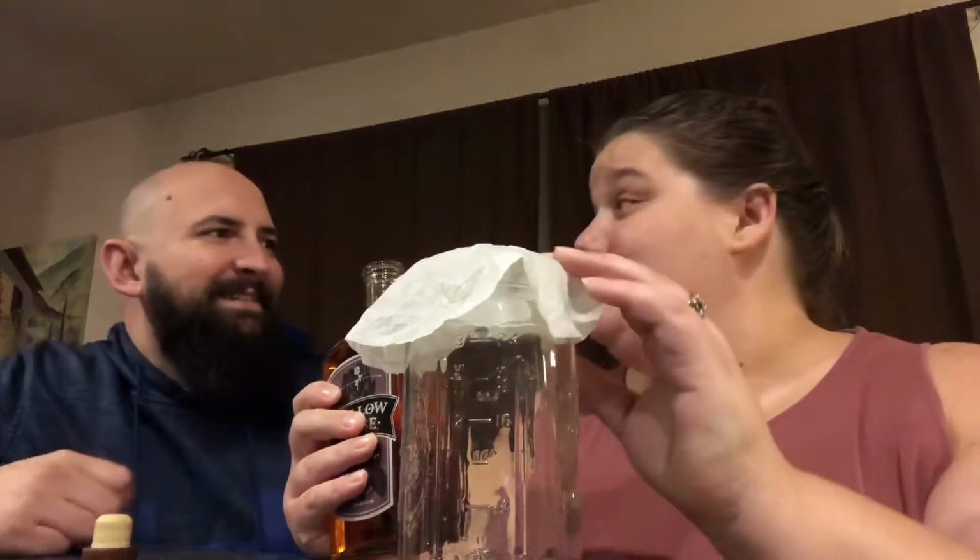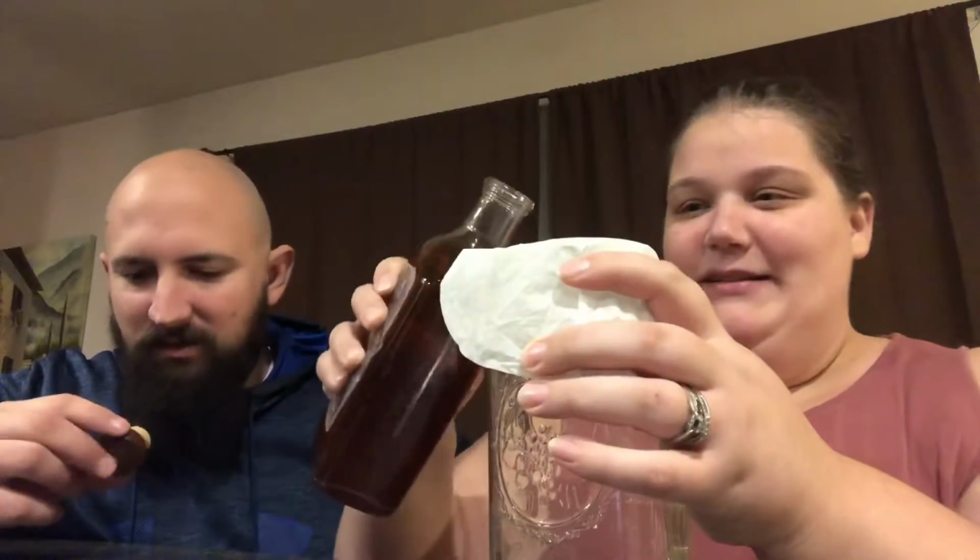Sometimes if you store at colder temperatures, some solids and oils separate. So this probably won't be as bad, but I would still like to strain it. I'm not gonna chew my whiskey. Kentucky chew? I'm not gonna literally Kentucky chew my bourbon. Okay, well, let's see how this goes. Wow, I really thought that would be cork.